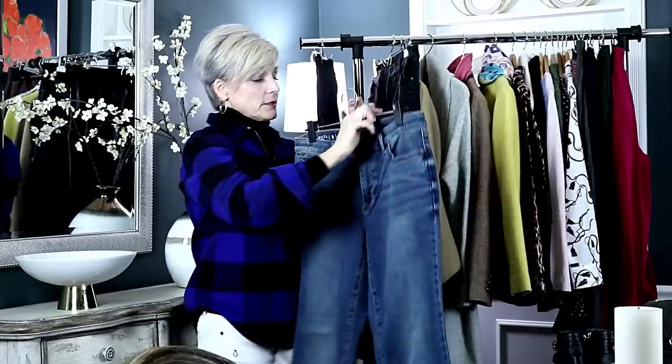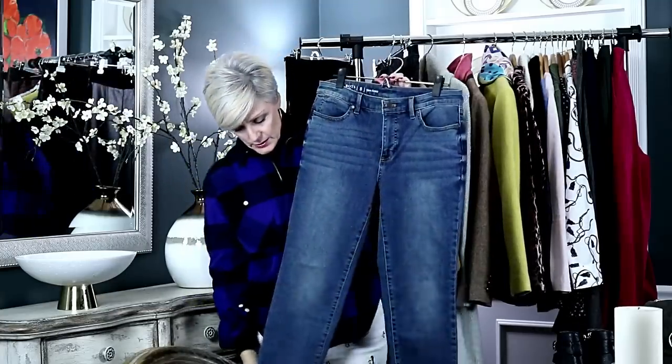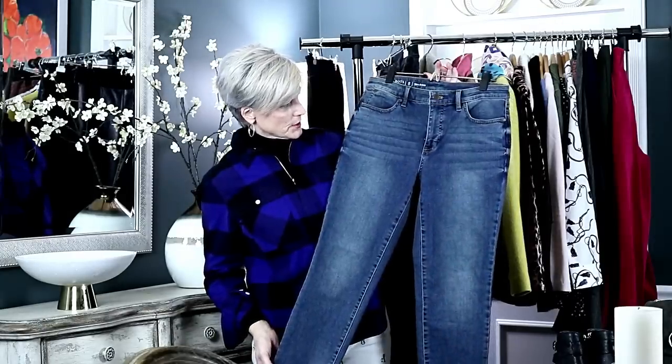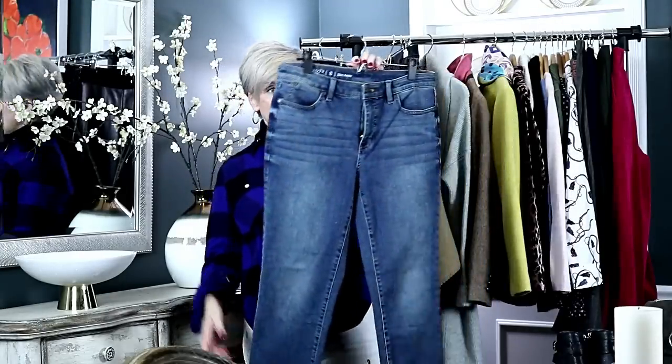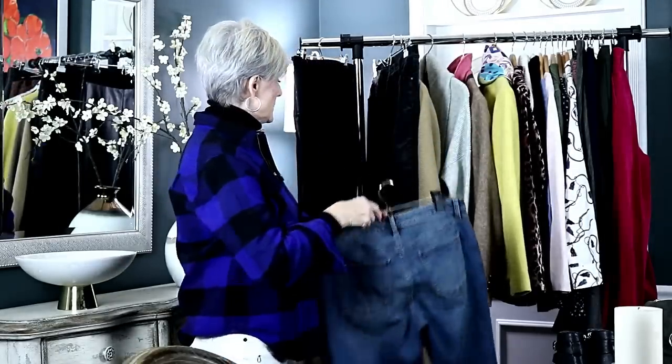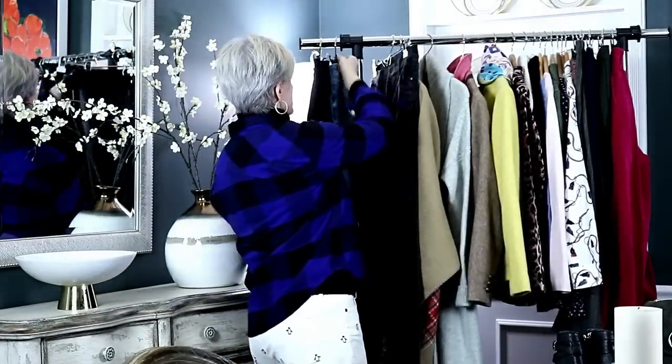And last but not least, a humble pair of blue jeans. This is just an ankle pair. I think this is the Baxter wash. This is Talbots, and just super easy peasy for jeans.